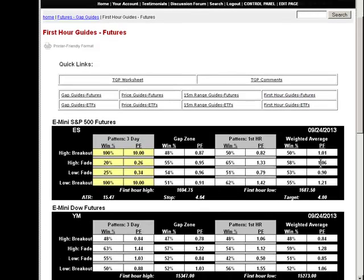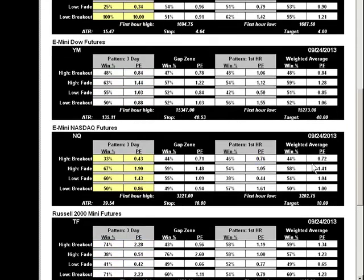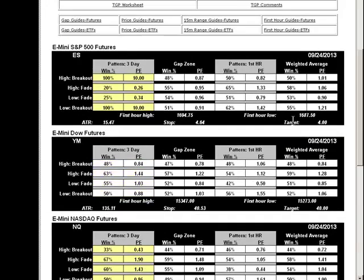But look at the high fade today. It leans that way. It doesn't quite meet my criteria. I'm looking for 55 and 1.1, but I gave it a half a check mark. Dow futures definitely favored the high fade. Nasdaq definitely favored the high fade. Russell definitely favored the high fade, even though it had some positives for the breakout too.